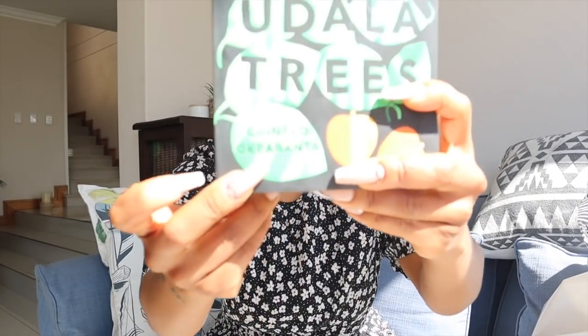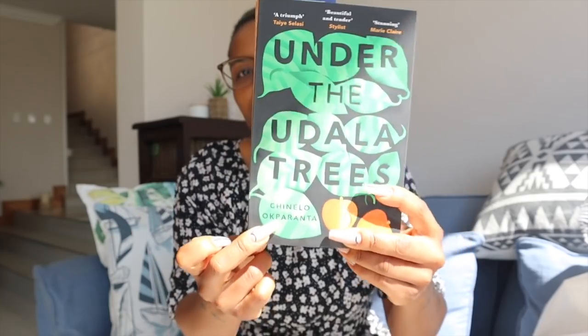Okay, let's start with the book. Let's start with the serious things, okay? So the book I'm currently reading, I'm not even halfway through, to be honest, because it's got 300 pages. Okay, so I'm almost halfway. This is Under the Udala Trees by Chinelo Okparanta. I don't know how to say it, but that's the surname.